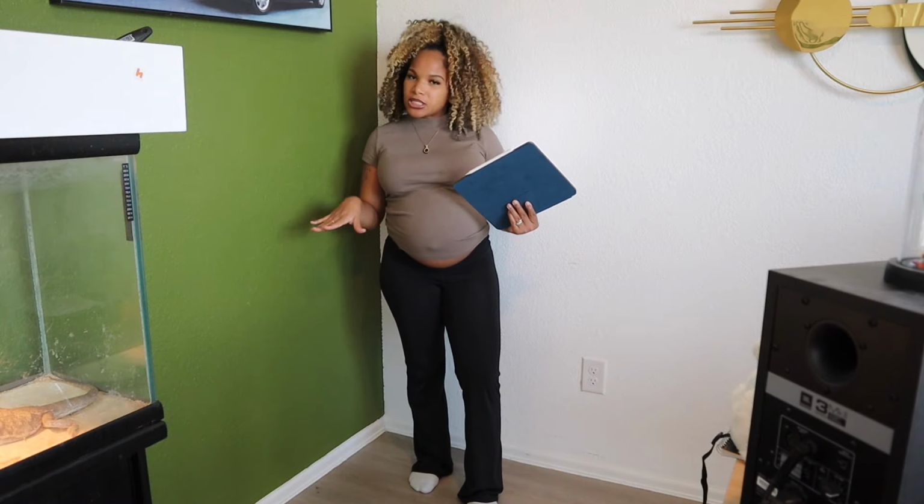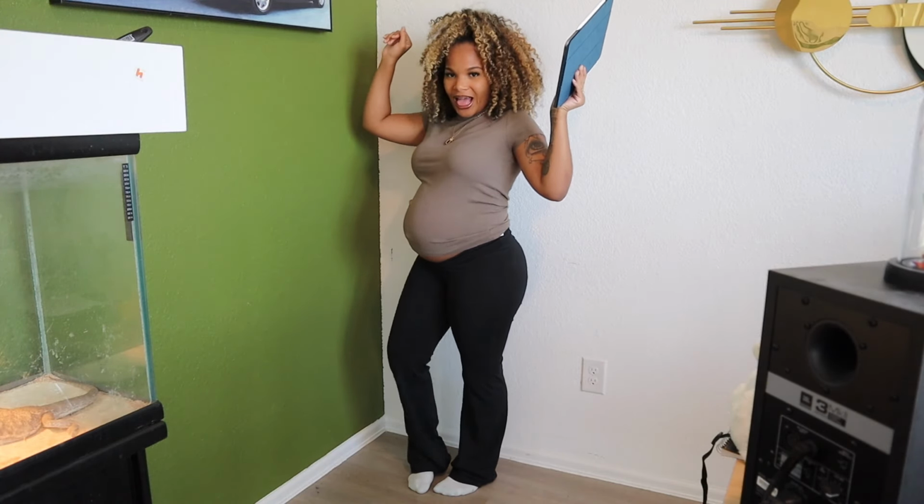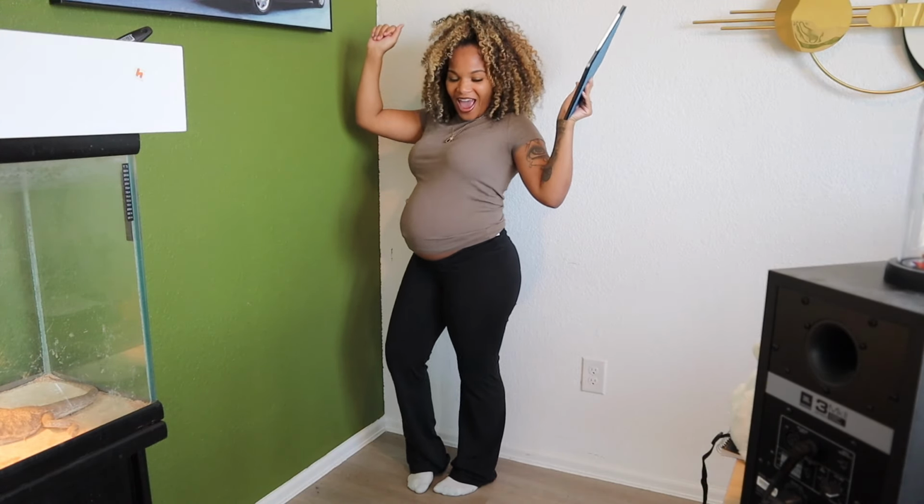And they are not maternity, even though I am 4.5 months pregnant. Y'all see that bump? In that bump in the back.